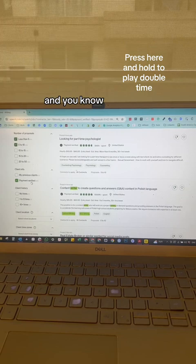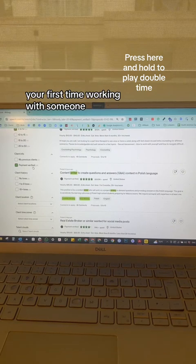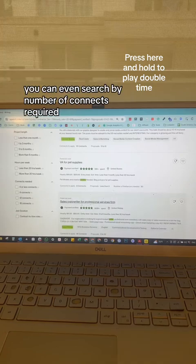And they've worked with freelancers before. They know how it goes. And that's going to be a slightly easier journey for you as well if it's your first time working with someone. Okay, that's probably all I would go through. There are more options. You can even search by number of connects required.